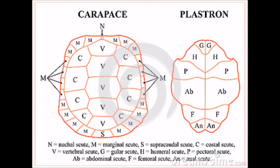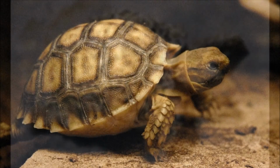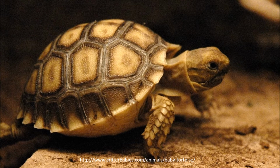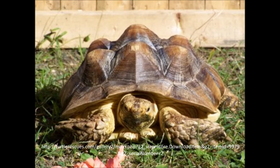So first, what is pyramiding? Well, pyramiding occurs when the tortoise's scutes, so that's their pentagonal shapes on the back of their shell, grow vertically instead of horizontally. In a normal, healthy tortoise, the shell is kind of like a smooth dome. You shouldn't really see that the tortoise has bumps on the shell. In a tortoise that has pyramiding, the shell is bumpy and it has kind of growths that look like pyramids on the back of the shell.